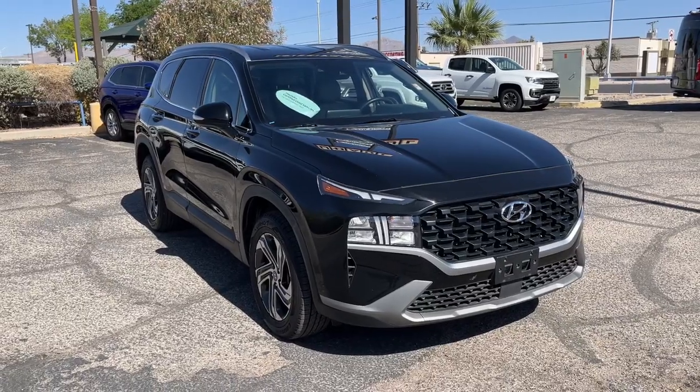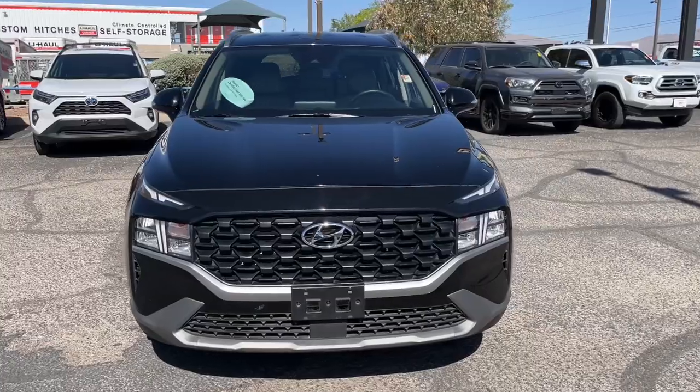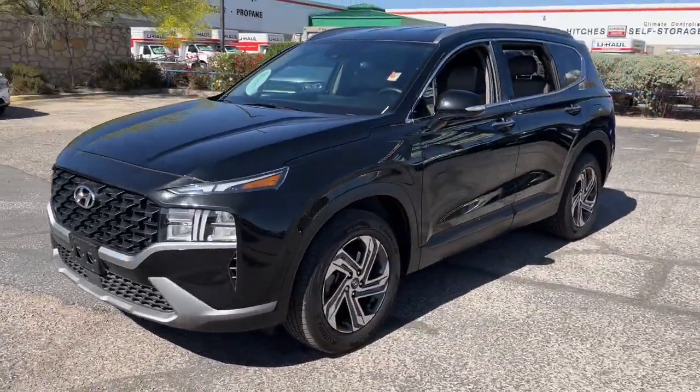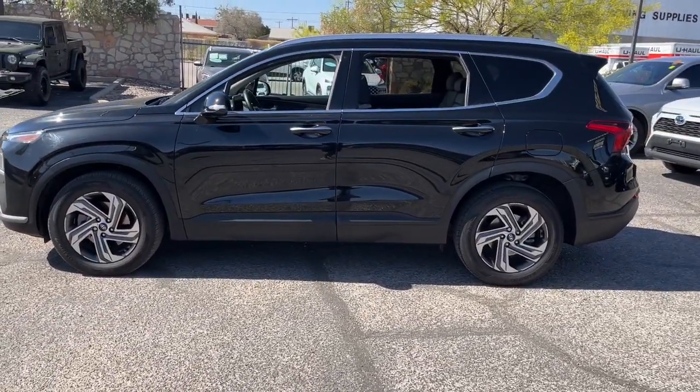Get into the 2023 Hyundai Santa Fe. This vehicle is an outstanding buy with fewer than 25,000 miles on the odometer. Handsome and versatile, this Santa Fe brings ease and comfort to your busy lifestyle.